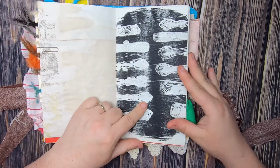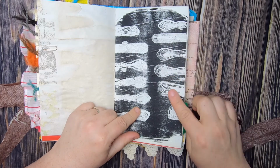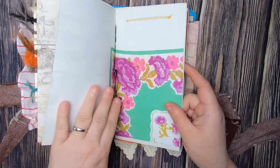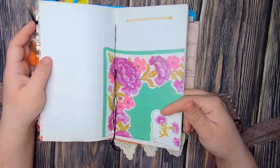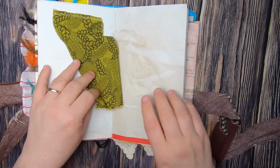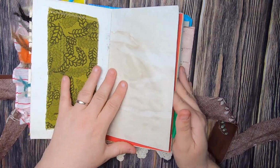And then this page is printed with silverware. You'll see cutlery. I did a little experiment with printing with cutlery. And this is a digital hanky. This is the center of the journal. And we have a little fabric flip here with this nice green silk fabric.